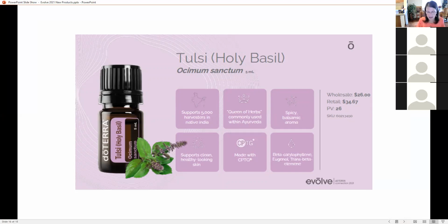Some of the uses are, it's an adaptogen, so it adapts to changes and stresses in life. So as our needs change and vary, Tulsi helps us with the different situations that we're dealing with. Tulsi is grown in India. Many Hindus grow Tulsi as a religious plant in their homes and temples. In Hinduism, the plant is considered sacred, including the leaves, stem, flower, root, seeds, and oil. The oil is extracted from the flower of the plant.